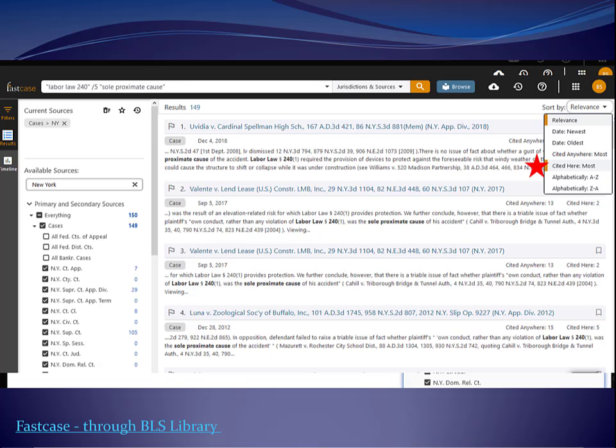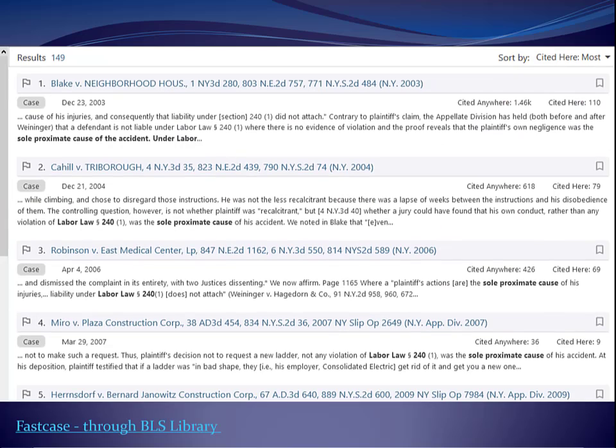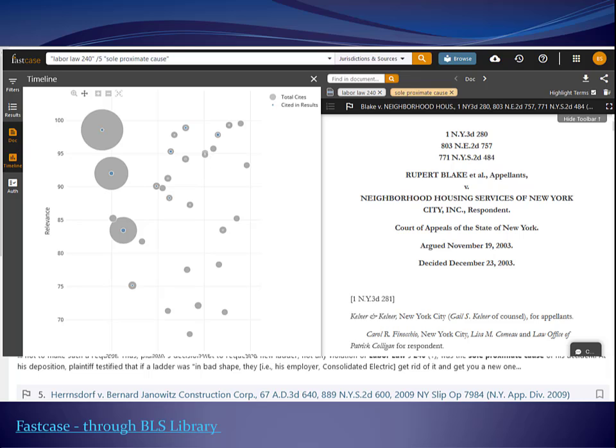Which one was cited the most often? All right, so now let's assume I want to look at the Blake case in Fastcase. So I click on the link and there you see it is. Now here's another interesting thing about Fastcase. If you're looking at a case, you'd want to click on this timeline.